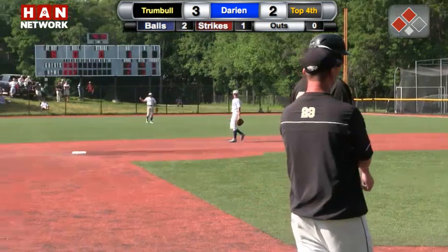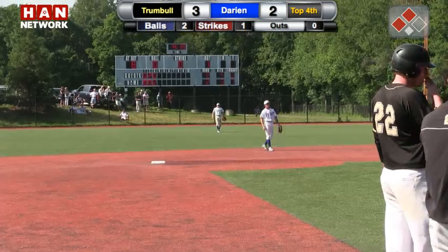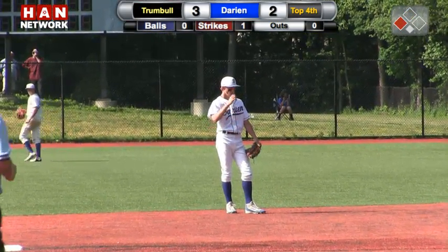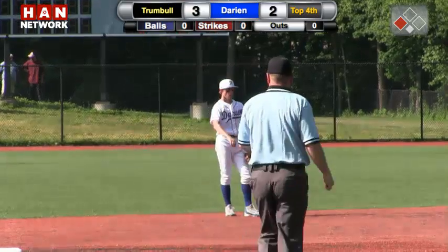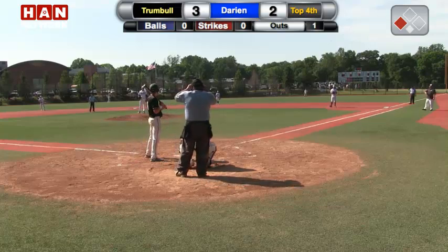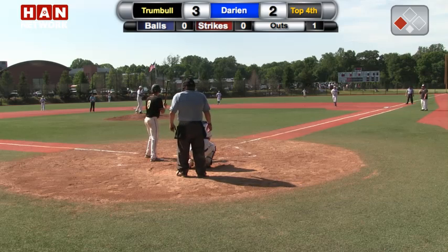Rousso comes on to score. To third goes O'Brien. So the productive out and the RBI and the high fives on the 4-3 putout for Waldick. He gets the RBI, and now it's a 3-2 game. That'll bring up Vinny DeRubia, singled his first time.